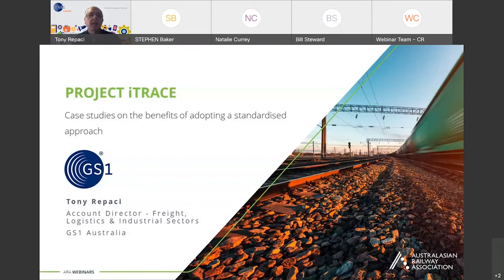And then finally, the use of the information. Once the products have been identified, you can capture the information using barcodes or RFID readers. You're sharing the information, and then there's the use of that information. Again, we are providing GS1 standards for the format of the information that's going to be captured and shared, and then used by each of the different players in the rail industry, whether they be a rail supplier, a maintainer, or a rail operator. So that's a very quick summary about Project iTrace.